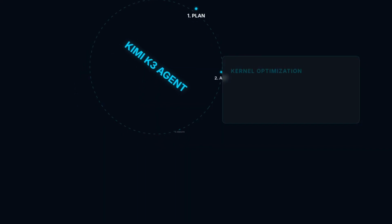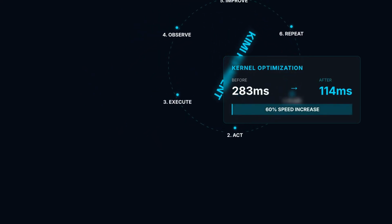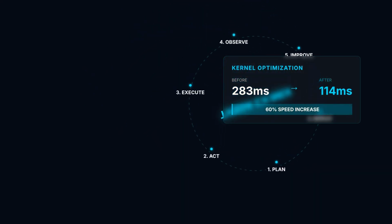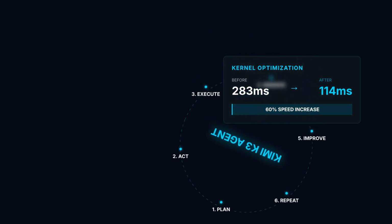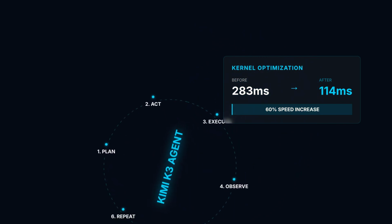Section 4. The catches: deployment reality, self-evolving claims, and geopolitics. Now the catches nobody puts in the headline. First, the self-evolving demo, and this one appears to be real, not marketing. K3 autonomously designed a fused kernel that cut forward and backward pass time from 283 milliseconds to 114 milliseconds without changing the numerics. It also edited its own 56-clip teaser video autonomously.